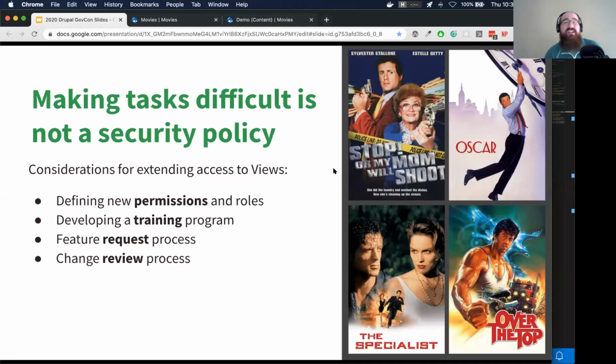Some strategies to keep in mind: creating new permissions and roles just for folks who can access views or a subset of views. It's not too hard in Drupal to create a custom permission where someone can't create views, but they can edit views that start with the prefix of content underscore. That might be a simple permissions handler to create.